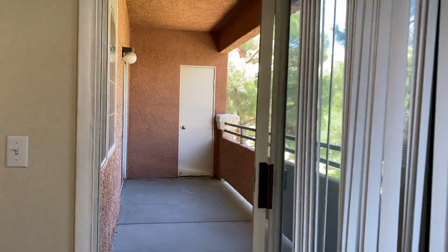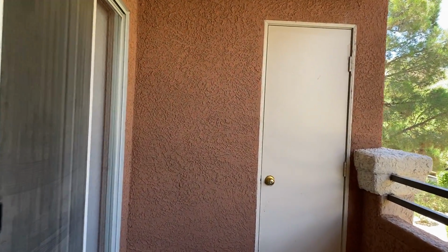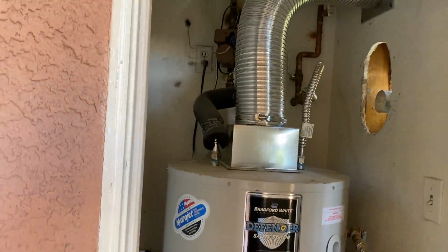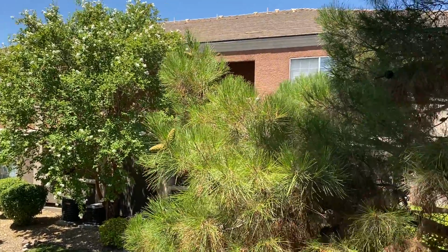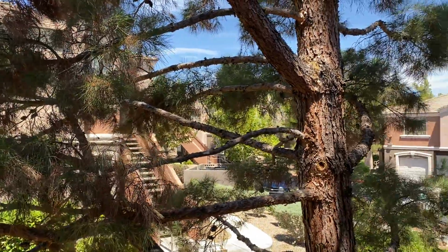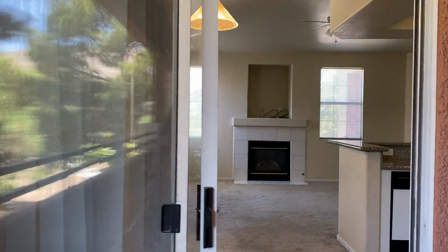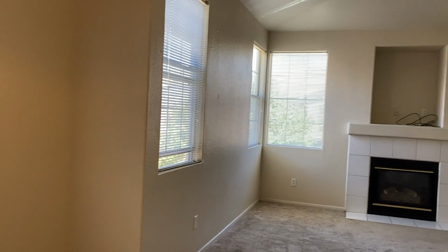And I think we checked out the balcony area. Long balcony. It's nice. Yeah, this great big tree in the way. A lot of shade and privacy. It'll definitely be a great property. Just needs some love.